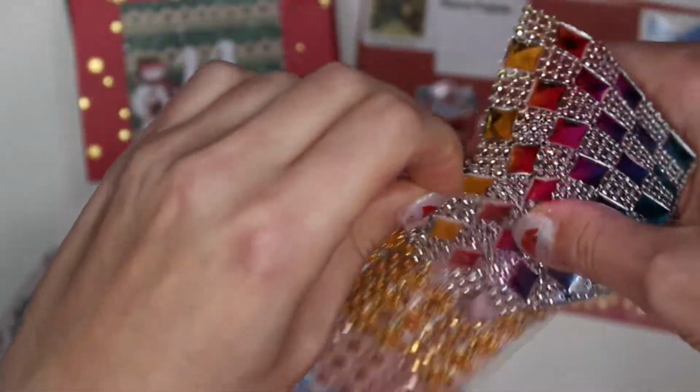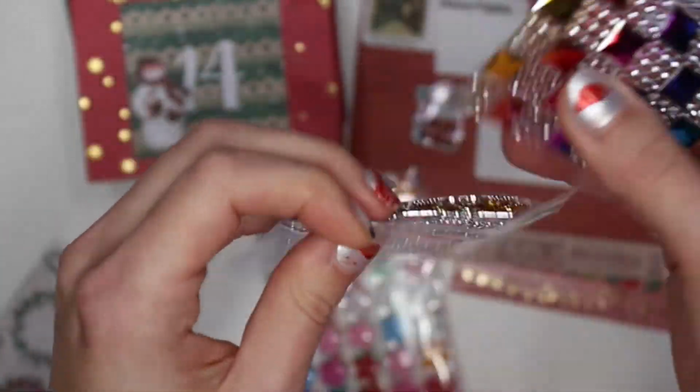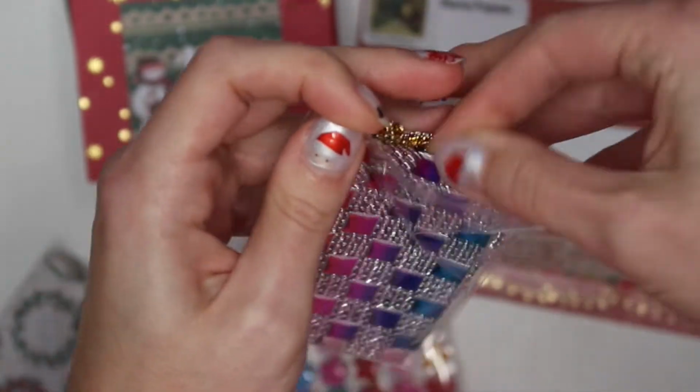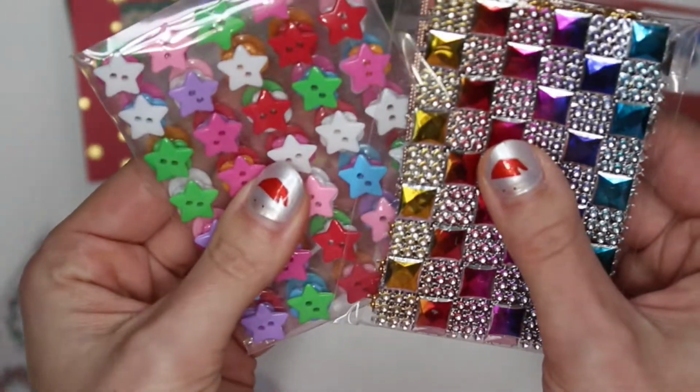Wow, where does she get all these trims from? I have none of these. I never use these thicker ones because I just don't know how, but I'm going to have to figure out how to use these. I know I could cut them apart and stuff, but wow, these are so pretty. Thank you, Kim. Oh my God, they're so gorgeous.